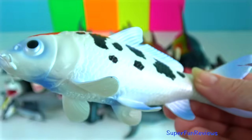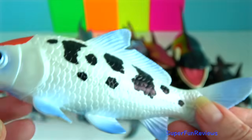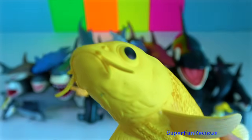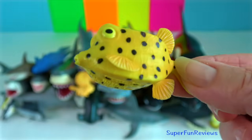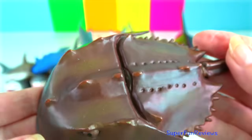Koi fish. In Japan, they stand for anything that's good: luck, prosperity, vitality, and longevity. They are a type of carp. Foxfish. When stressed or injured, it releases the neurotoxin tetrodotoxin. Horseshoe crab. They are marine and brackish water arthropods.